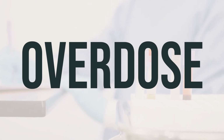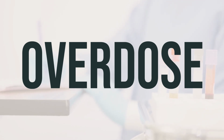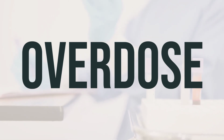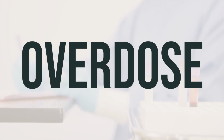If this medication is swallowed, it could be harmful. In case of an overdose with serious symptoms such as passing out or trouble breathing, it is important to seek immediate medical attention by calling 911 or a poison control center. Symptoms of an overdose may include severe dizziness or drowsiness, loss of feeling in the fingers or toes, rapid or weak heartbeat, bluish hands or feet, and seizures.